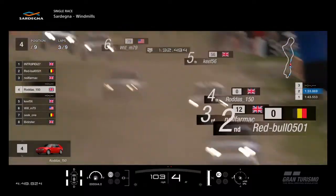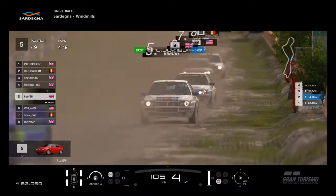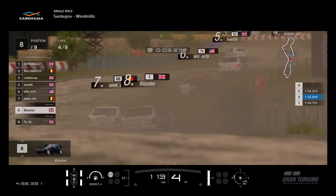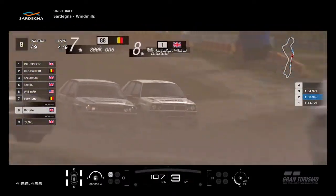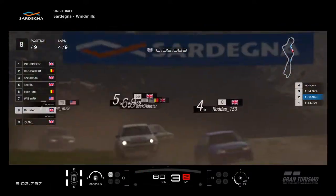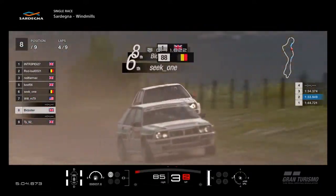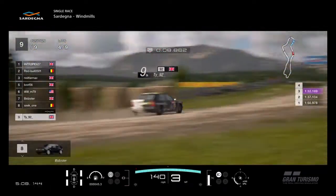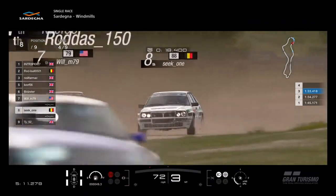But everyone else in a massive pack of them. Oh, they're all still jumbling up. Bidster's gone back down to 8th, so Bidster's made a mistake somewhere. I didn't look where he'd actually gone, but he's gone right back down to 8th place then. So he's had a mistake as Will and Seek make contact, and Bidster doesn't have anywhere to go. TY's just done the fastest lap of the race at 1:32.1, but still suffering with lag.